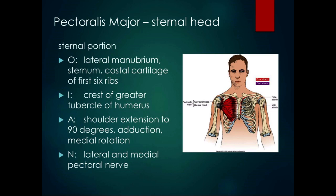So the sternal head and the clavicular head have different lines of pull. That's why they're different. They have different fiber directions. Just like we saw with the gluteus medius, its anterior fibers could do some things. Its posterior fibers and medial fibers could do some things. It gives it a little more flexibility in motion, things it can do. And it gets the lateral medial pectoral nerve just like the PEC Minor and the clavicular head.